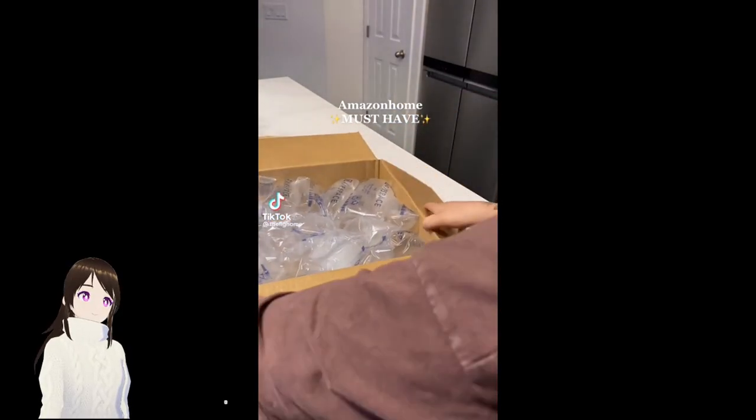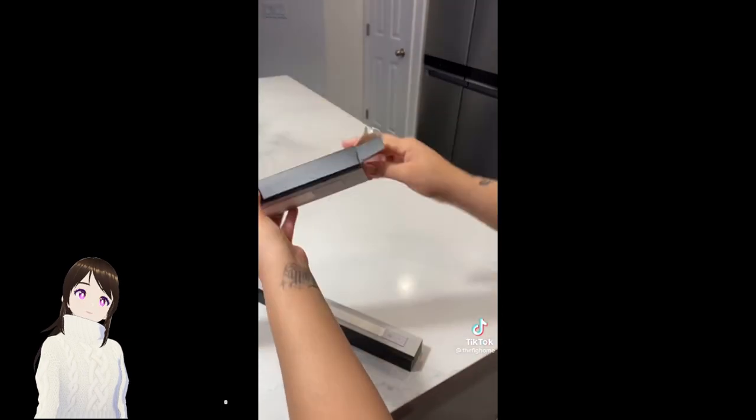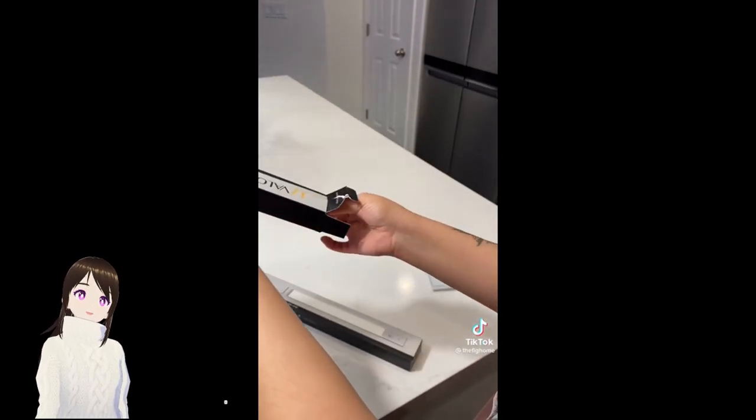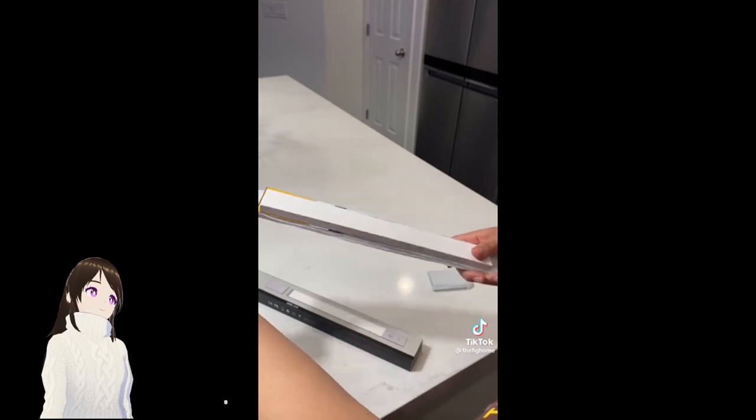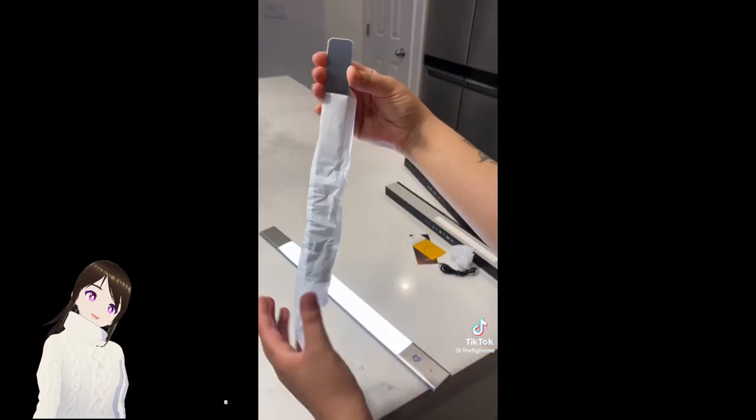Moving on, we have the LED closet light. This is a must-have for any closet or storage space. It's easy to install, energy efficient, and provides a bright and clear light that makes it easy to find what you're looking for.